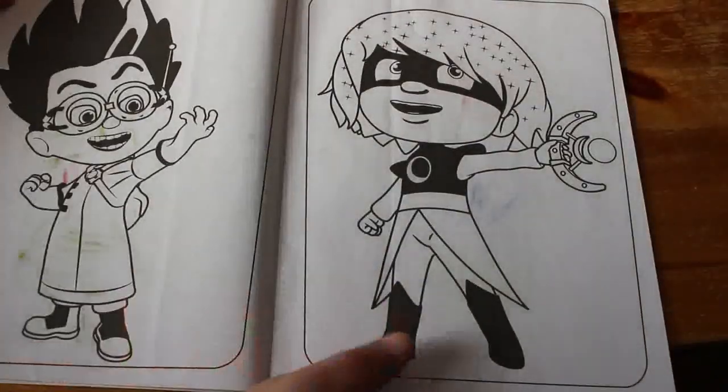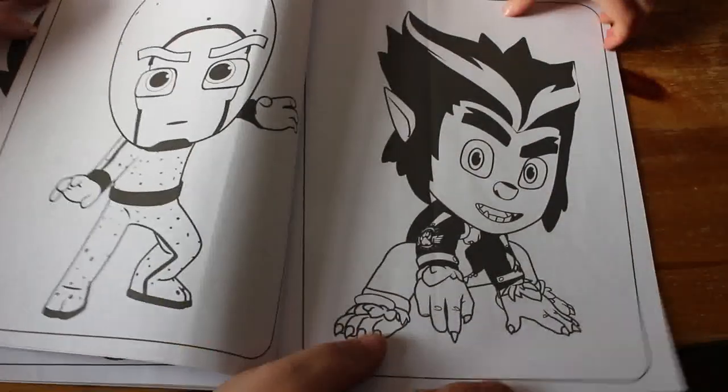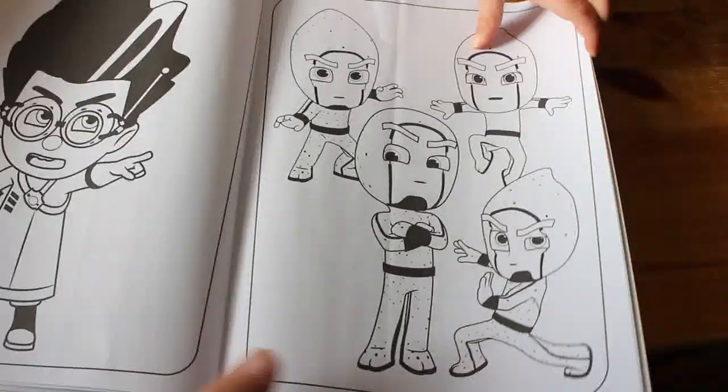Yeah, he is green. You haven't done that much in here. Yeah. That's it. I skipped some. No, you haven't done any more. That's it. Nope, that's it.